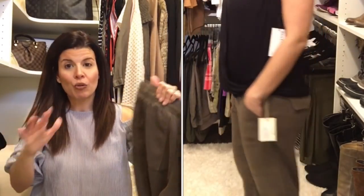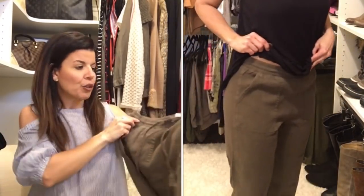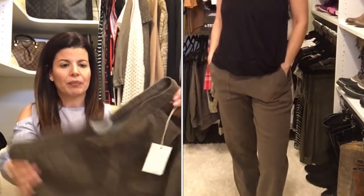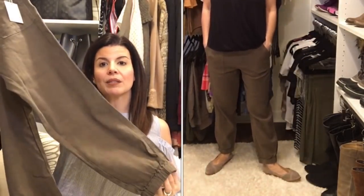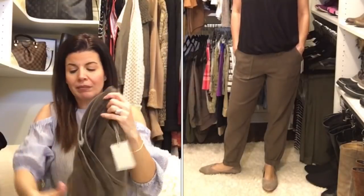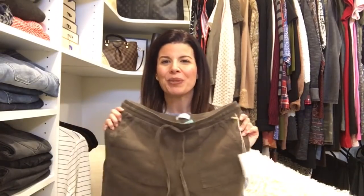But they are so cute, so comfortable, and they would go with everything. Black, white, cream, shirt, anything. Cute little tank tops in the summer, sandals, flats. You could wear them with a booty. I mean, you could wear these all the time. So love these, but I doubt I will be keeping them. Let me know what you guys think.